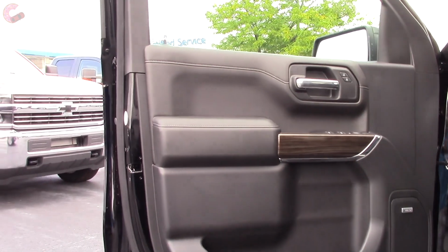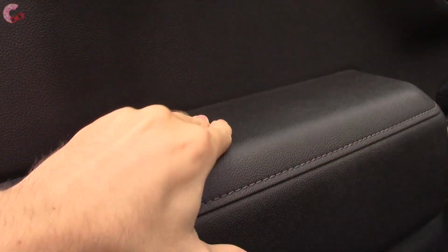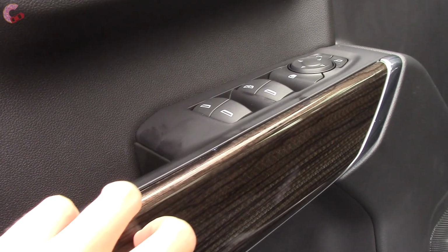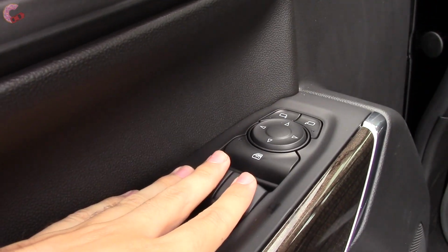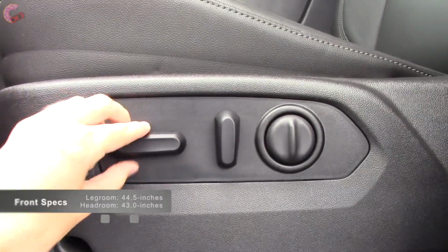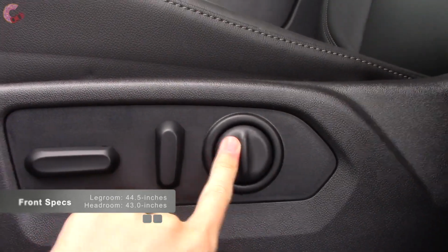Now, turning to the door trim, it also has a similar look to last year, with a nice rubberized padded material for the armrest and padded plastic with stitching throughout all the rest. And you've also got a faux wood accent. Now, for your windows, all four are one-touch auto down, but only the driver's is auto up. On the RST, you've got 10-way power seats across the board with 2-way lumbar support.